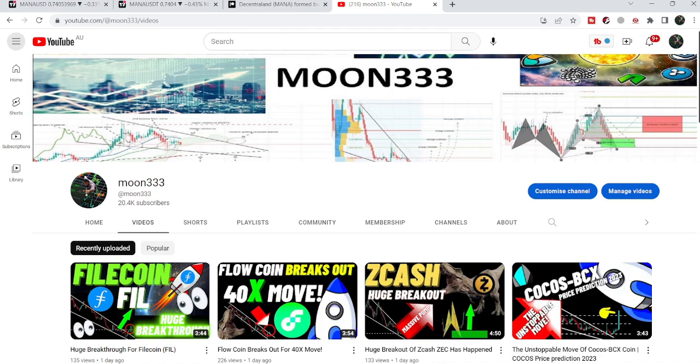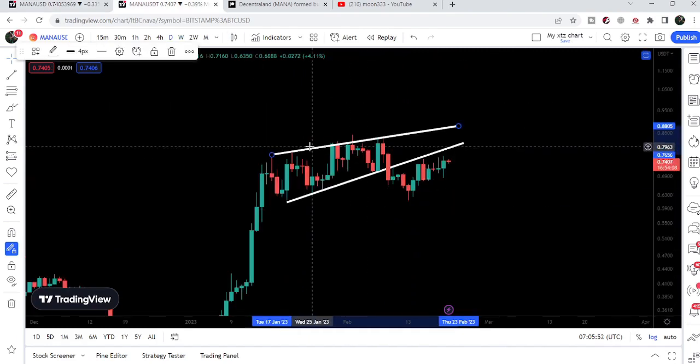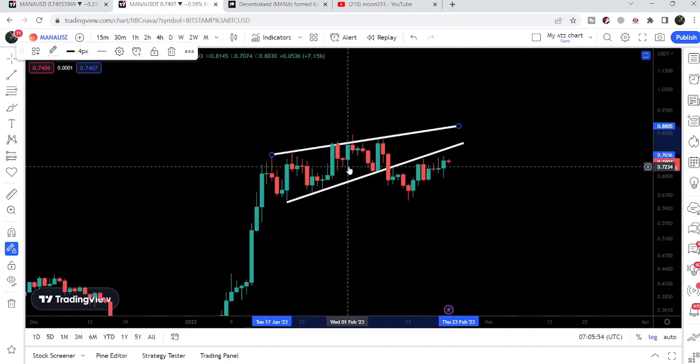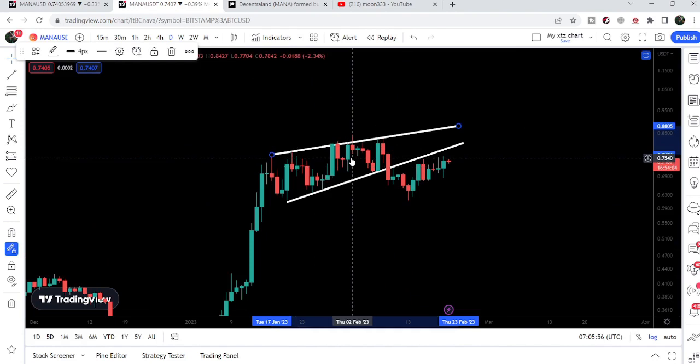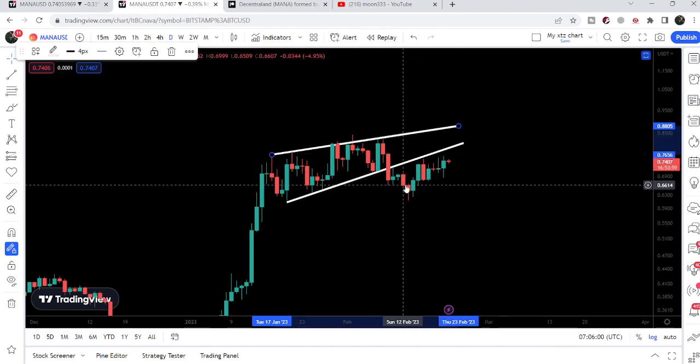Hope you're well and welcome to the new update on Mana token. In today's video, I would like to show you once again this big breakout from this falling wedge pattern. And after breaking down this rising wedge pattern on the daily time frame chart, the price line of Mana is still getting accumulated just below the support of this rising wedge.